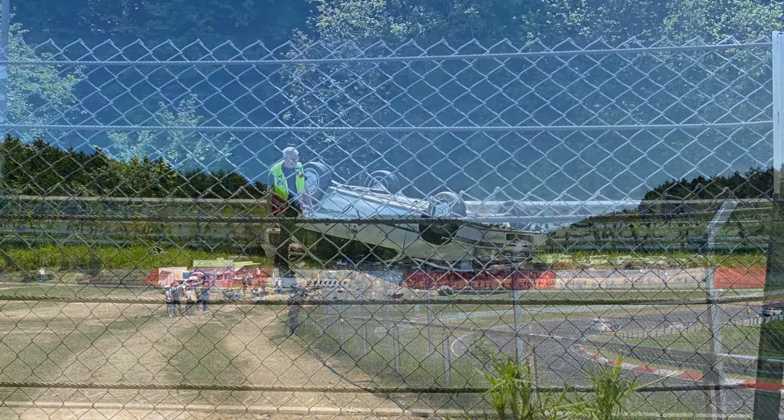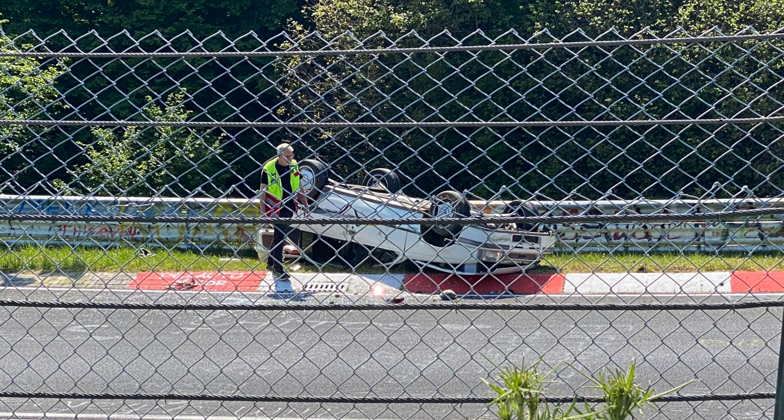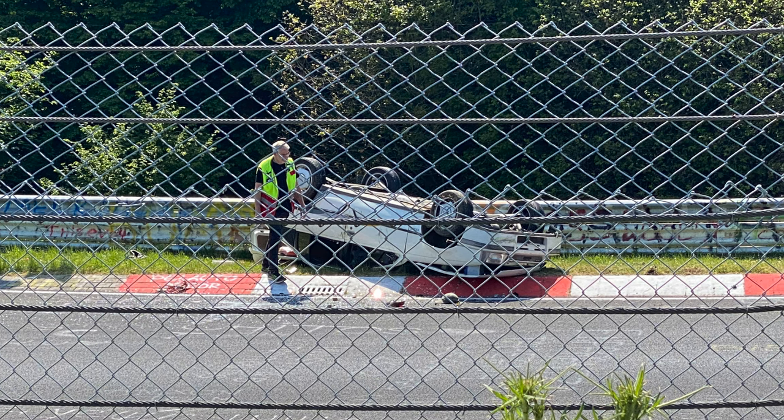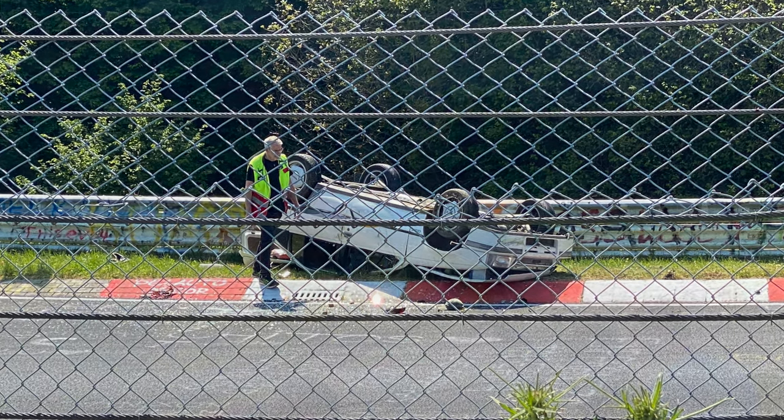And if you get involved in an accident, that can be very expensive because you pay for your car and you pay for all the damage at the track. So be careful.